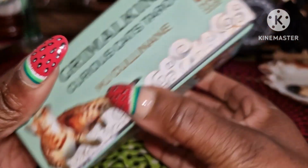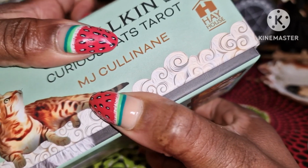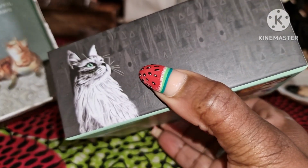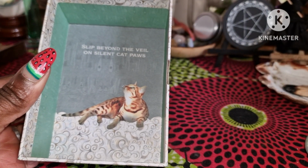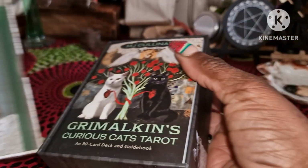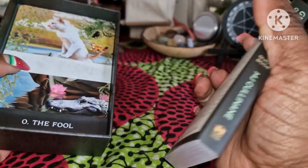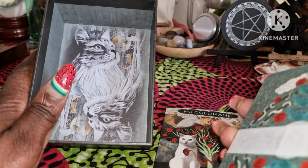So it comes in this gorgeous lift-off box, which I like. I like it when you can put your thumb through and lift it up. It's a bit tight because it's new. And inside the top part of the box, it says, "Slip beyond the veil on silent cat paws." So inside the box, you get the guidebook and the cards. And then, isn't that cat gorgeous? It's like a two-sided cat.